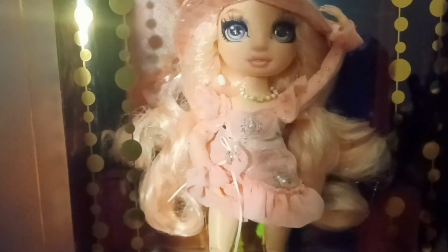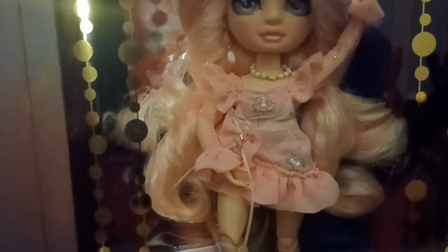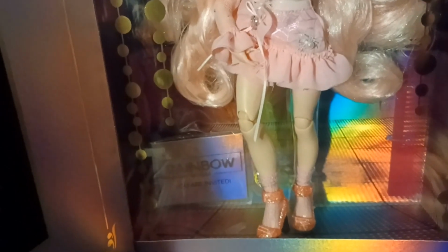And then of course she has little pearl spiders on her outfit too. Her dress is gorgeous. Her little heels and socks are so pretty. Yeah, she has little socks. Tights would have made her amazing, but we don't mind the smaller socks. The heels are caked in glitter, kind of like Eliza's. Yeah, that has her little "You Are Invited" card.